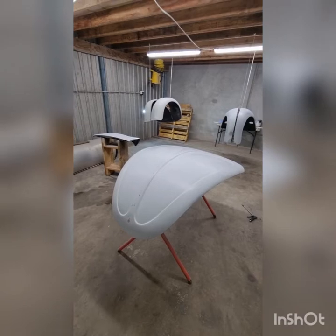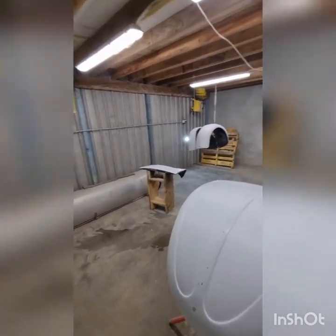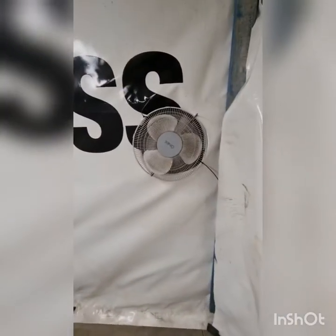There's the old one. I really did a job on it. So here we are in my little spray booth. Finally set it up over the weekend with the extractors. And then that fan there, I don't know if that's going to be enough. Let's see how she rolls.